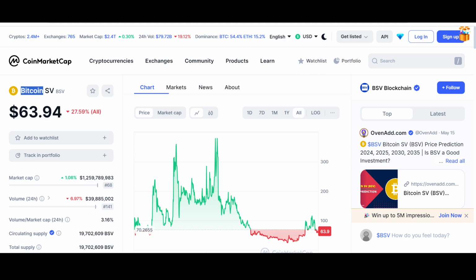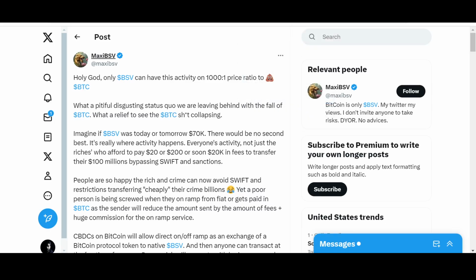Let me share with you this post, guys. So check this out. Holy God, this from Maxi BSV. Holy God. Only BSV can have this activity on a 1000 to 1 price ratio to BTC. What a pitiful, disgusting status quo we are leaving behind with the fall of BTC.